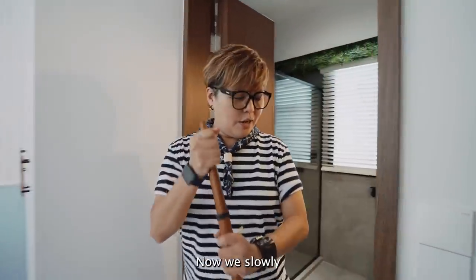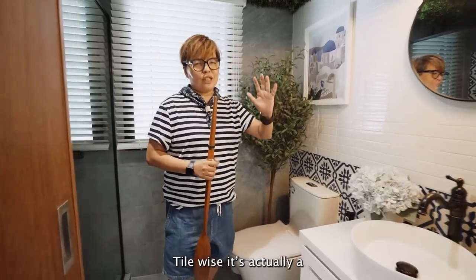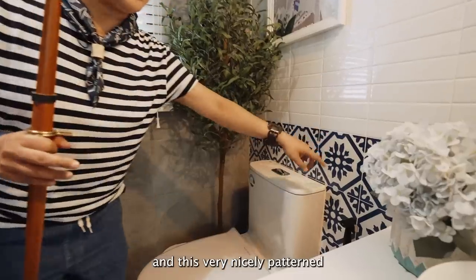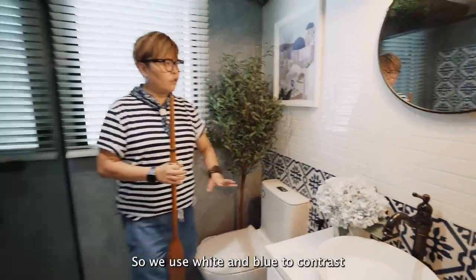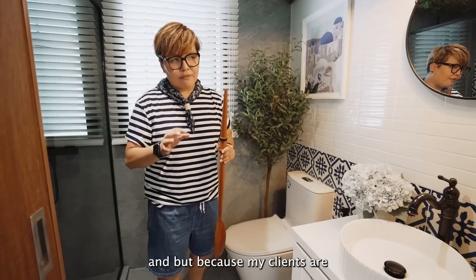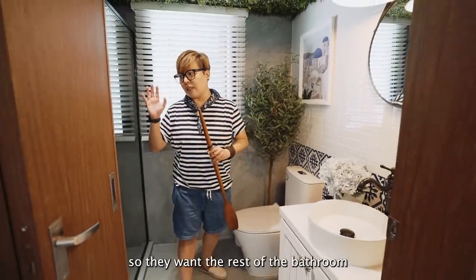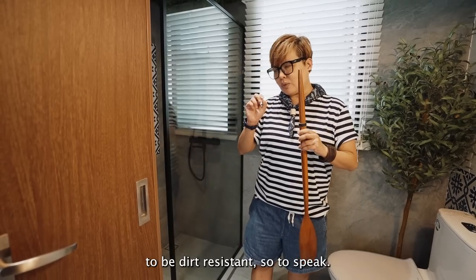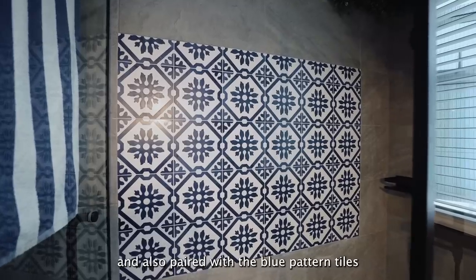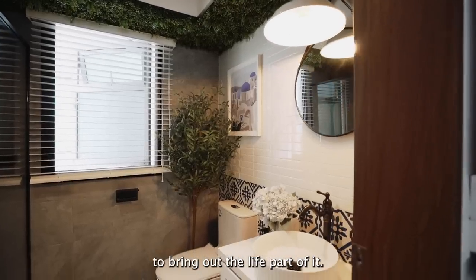Now we slowly roll into the master bathroom. Tile-wise, it's actually a fair play of both horizontal KitKat tiles and this very nicely patterned Mediterranean style tile. So we use white and blue to contrast, but because my clients are quite particular about cleanliness and the hygiene side, they want the rest of the bathroom to be dirt resistant, so to speak. So we have used grey tiles instead, and also paired with the blue pattern tiles. We played with Santorini posters and also all these artificial plants to bring up the life part of it.